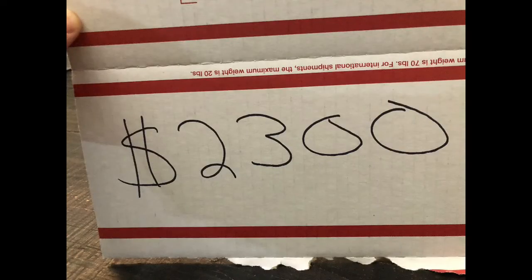But even after that, that's not my total profit. So what I'll do now is I will take the inventory expense from that to get my net profit. My inventory expense this month was very high. I spent about $2,300 on my inventory in the whole month of January.